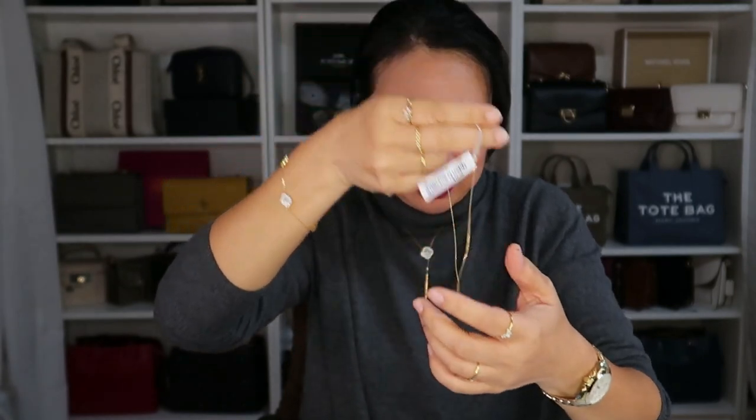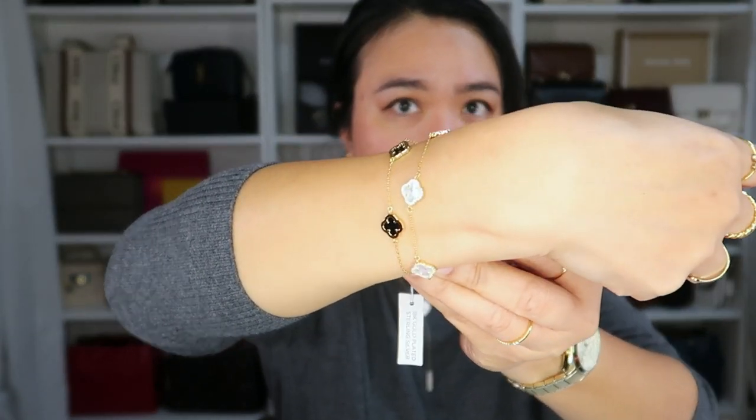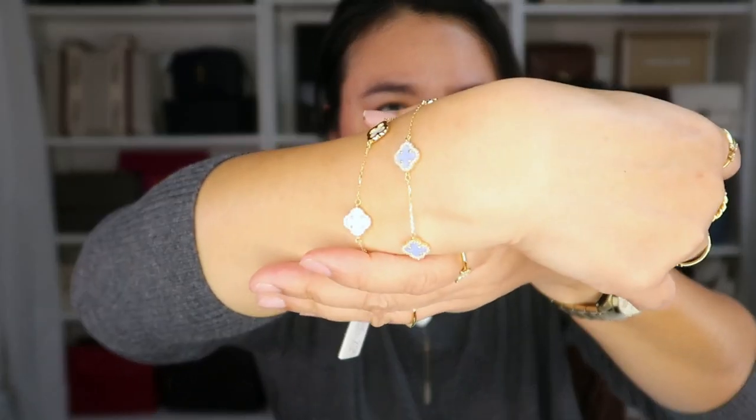There you go. Then I like the idea that you can wear them together, even for the bracelet. I tried it on wearing them together. It looks good. Side by side, with the contrast color, it looks like that. And even this blue one, side by side with the pearl white one, it looks cute. Look at that.